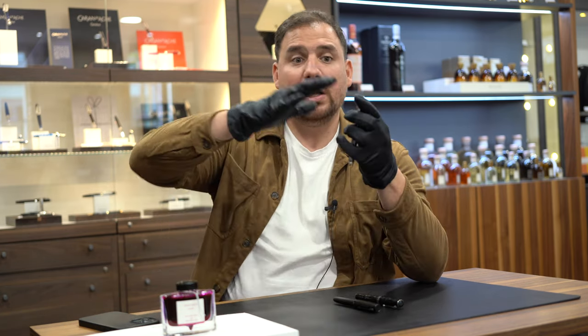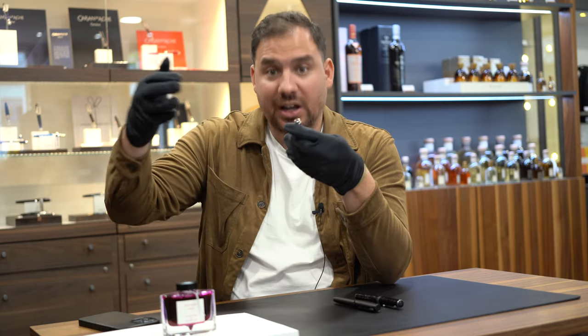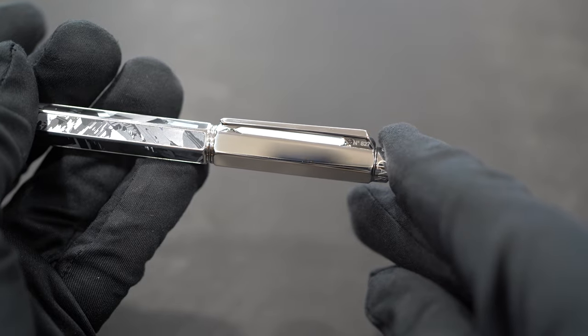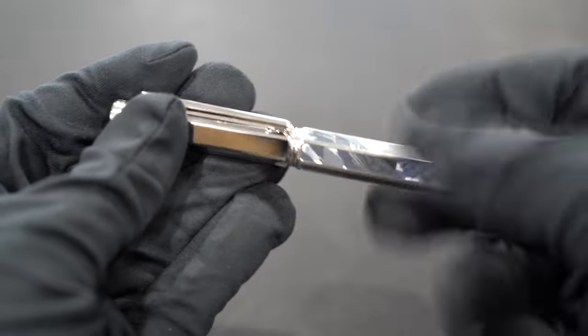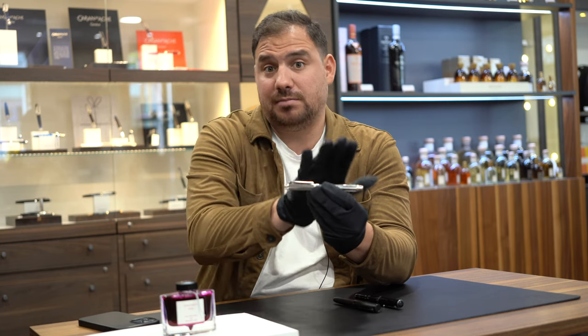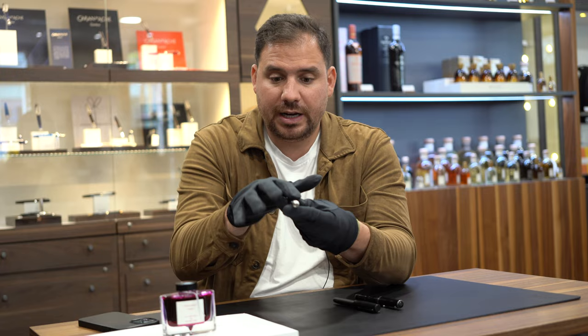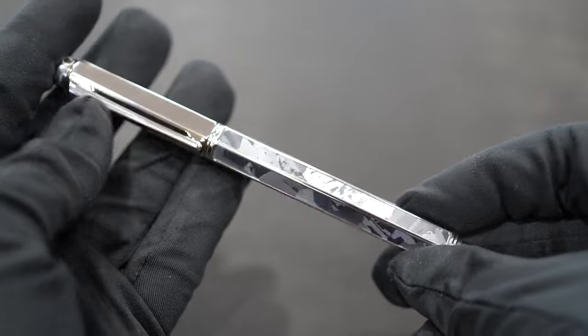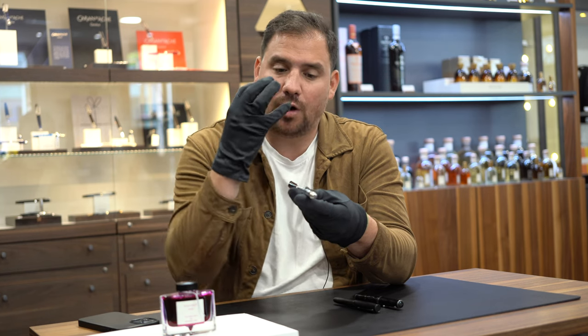Caran d'Ache really breaks boundaries when it comes to the Varius because they always try to select different kinds of materials. So the Varius collection, with all these different materials, becomes highly collectible and highly cool to collect. Every once in a while, they take one edition out from the Varius collection, and there are also limited editions. So I think it has great potential to grow, but I also think that it's just a beautiful pen.